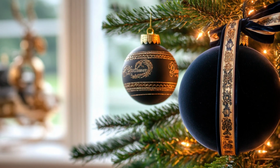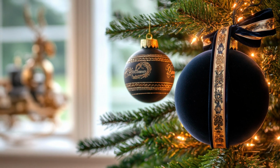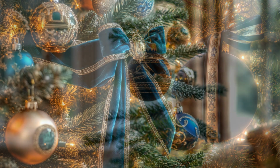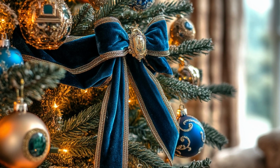For a cohesive look, tie your ornaments together with ribbon in dark velvet or lace materials. These textures not only look beautiful, but also carry the aura of the past, elevating your Christmas tree into a showstopper that feels like a masterpiece.